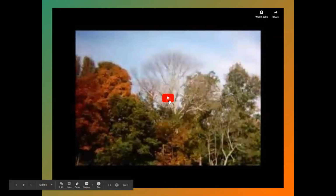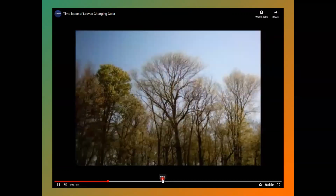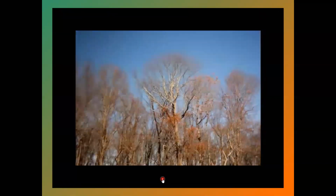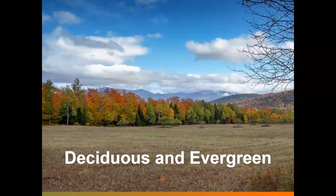Let's try that again. Spring, summer, fall, and winter. We see that these types of trees have changed colors and lost all their leaves.